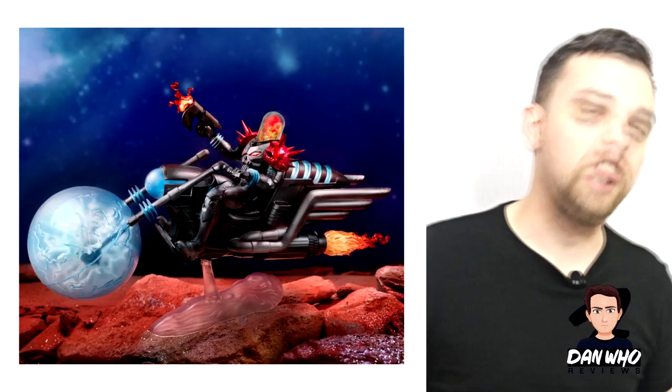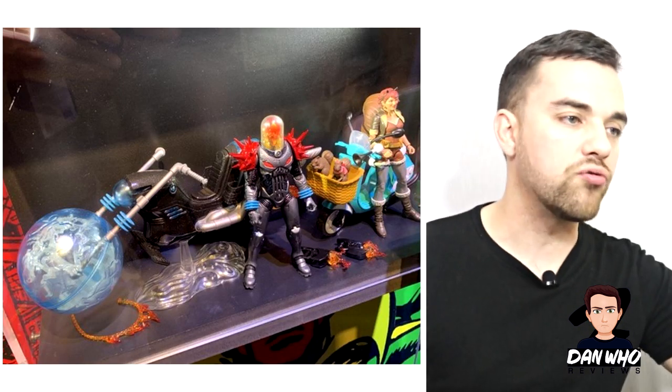So let's talk about the Riders Wave. Now, they're very excited about this one, even though I'm not going to lie to you, I don't know much about it. It is the Cosmic Ghost Rider. Now, apparently this is Frank Castle. This is the Punisher up in space being the Ghost Rider.